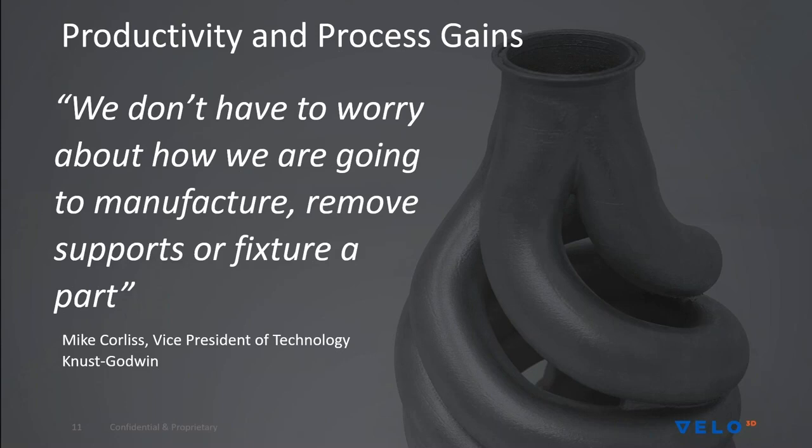Jeff, on productivity and process gains, you talked rather extensively about the lead time from after the print is done through getting a part through inspection. Can you walk us through that and the productivity and process gains by removing support removal as part of your standard operating procedure? Yeah, sure.